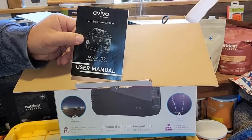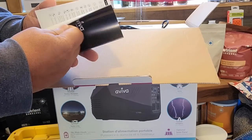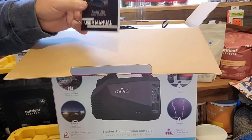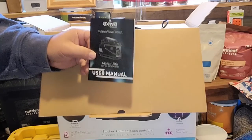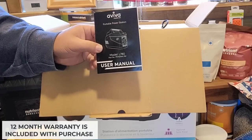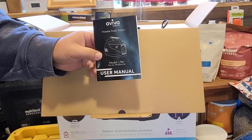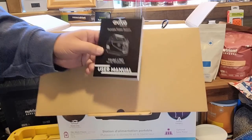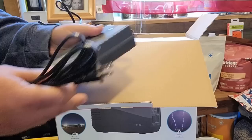It comes with a little user's manual, and I like user's manuals that are not very big. The smaller they are, the better, because when it comes to solar generators, in my opinion, simplicity is the best way to go. And why is that? Because when you're using a solar generator during a power outage, you don't want any more stress than what you already have. You want to be able to plug and play and have the energy that you need where you need it. You've got your power block, and that's it.